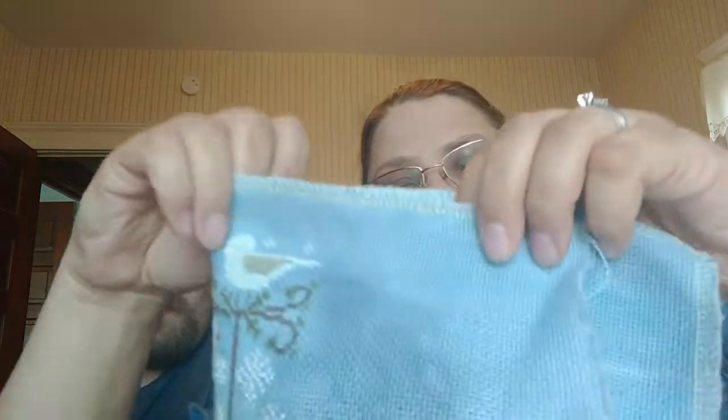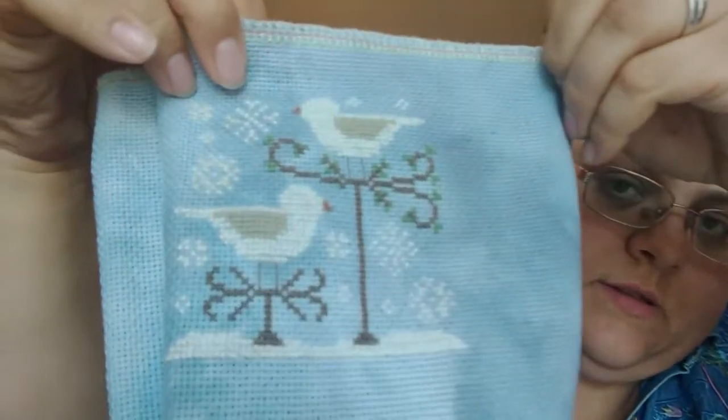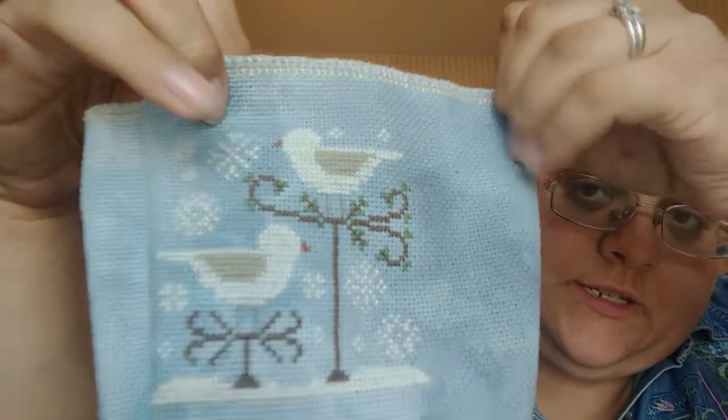Sunday, I stitched in the car. Crap on a cracker, I put the book away and didn't have the picture of it. But I finished Snowbirds, which I had every intention of finishing at some point over the retreat week. It got done Sunday. I did make a few changes.